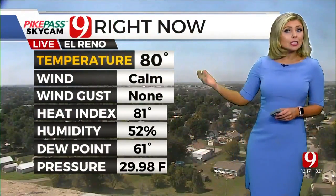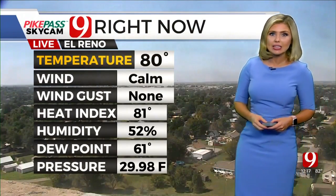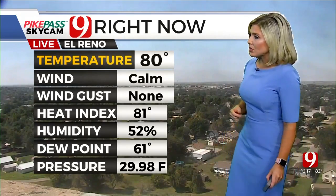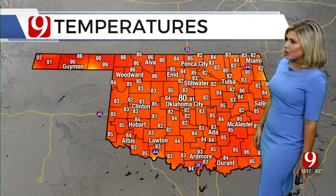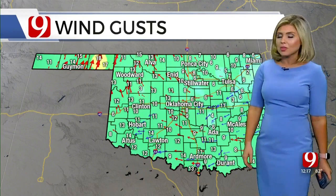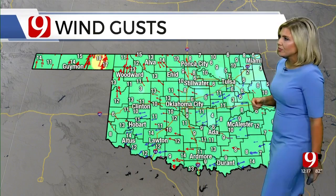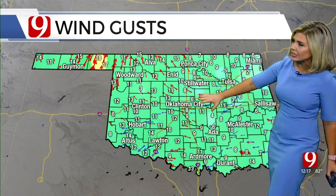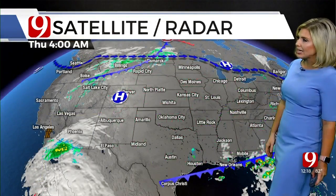In the meantime, it is pretty outside. We have a blue sky. This is our El Reno camera, part of our Pike Pass Skycam network. We're at 80 degrees and the wind is calm. Temperatures in the low to mid 80s, pretty much statewide right now. We have some 90s showing up in the Panhandle, and that is where the wind is actually coming in out of the south between about 15 to 20 miles an hour. The rest of us have more of an east to northeast wind between about 5 to 15 miles an hour.